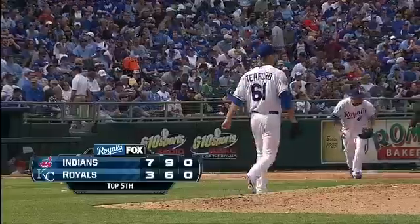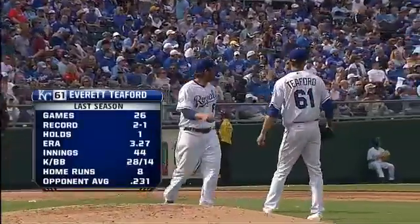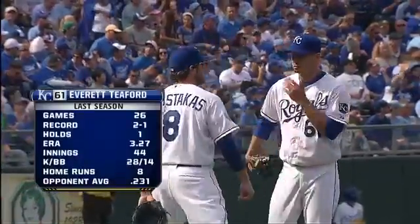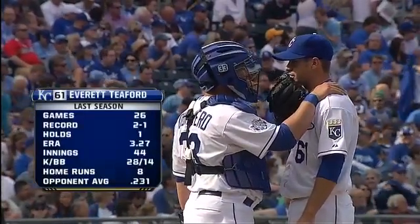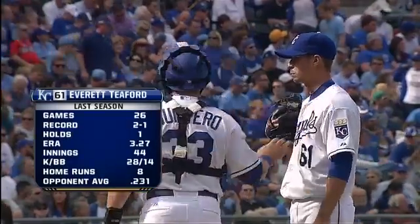Got all 7 in the first, and now it's 7-3, and the Royals go to the bullpen and bring on Everett Tieford. And this was one of the situations that allowed Tieford to make the club. Ned Yost wanted somebody he could hand the ball to early in the game and get it into the later innings. So the bullpen comes on here in the 5th.